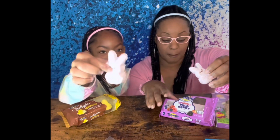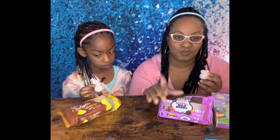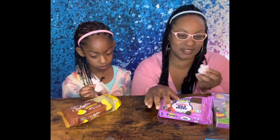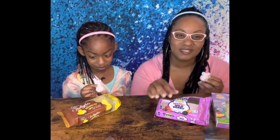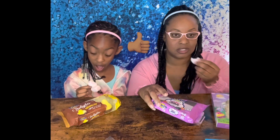So this is the berry. And I love berry. And the bunny. Look, I'm on. Before I even put it in my mouth. Okay, this is good. Is it good? It's amazing. Oh, I thought I was going to have to put the cricket sound. Okay. It's amazing. Hey. Okay, pay attention. This is good.